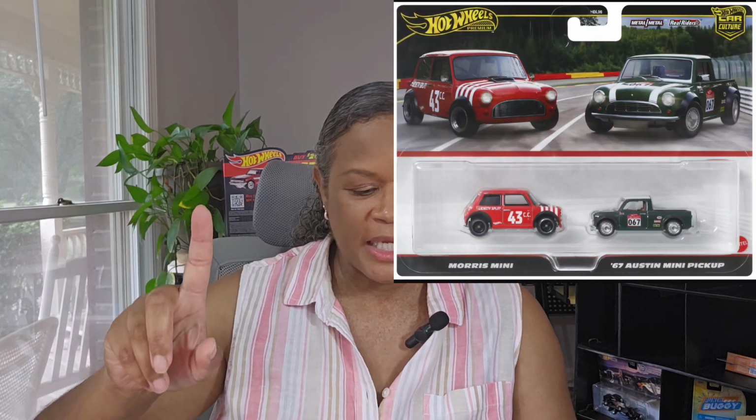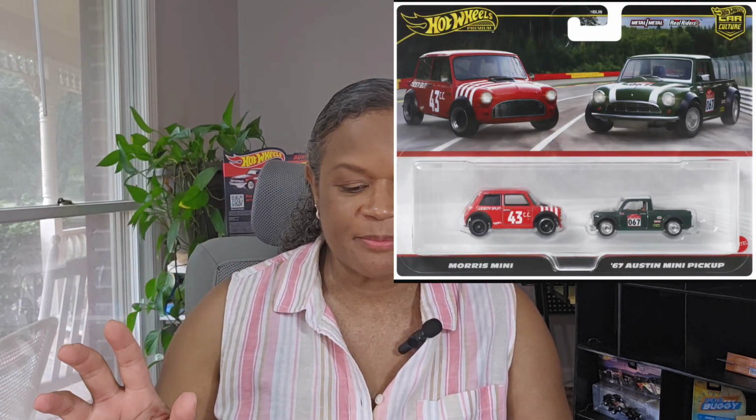So, before I forget, I got off topic there with the AMC thing. The other duo in the Car Culture 2-packs, remember I said there was Nissans, the SIL 80 and the 180SX, and the AMC Javelins, and the third in the case, I've had a long day already, is the Morris Mini pickup and the 67 Austin Mini pickup.